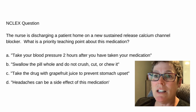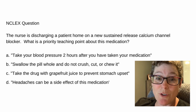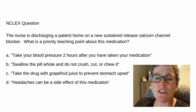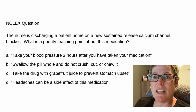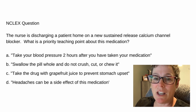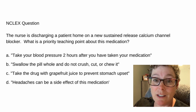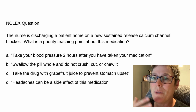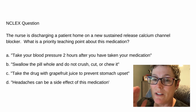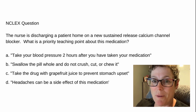If you selected C, take the drug with grapefruit juice to help prevent stomach upset, well, we actually want to avoid grapefruit juice because grapefruit juice will increase the concentration of calcium channel blockers, not what we want. And if you selected D, headaches can be a side effect of this medication, you would be correct. Yes, it is a side effect of these medications, but is that the priority? The priority is airway, breathing, circulation, pain, ABCs, pain. And so in this case, if we crush the pill, cut it in half, we have toxicity, and then we're at risk of an airway, breathing, circulation problem.